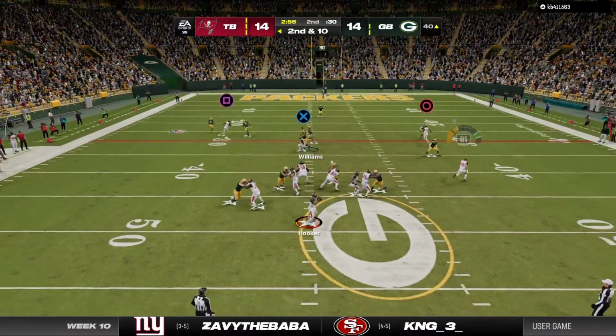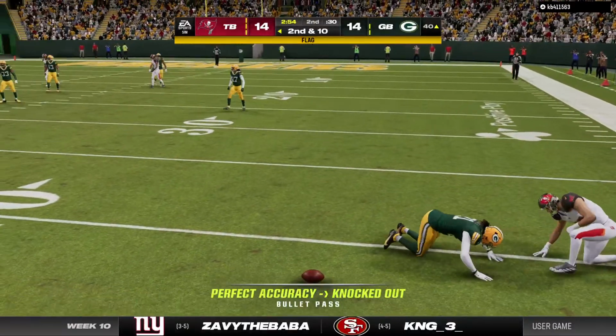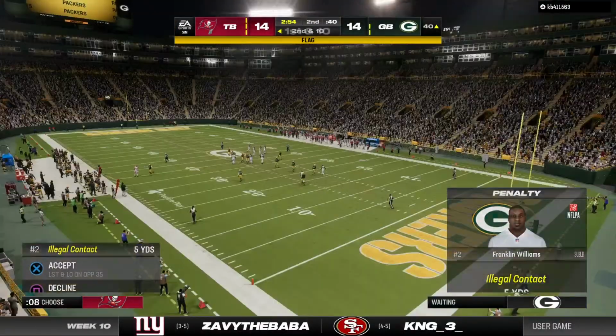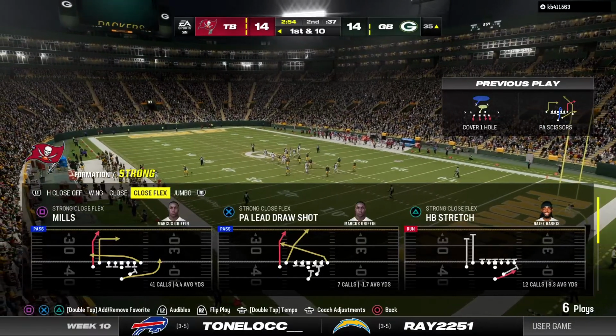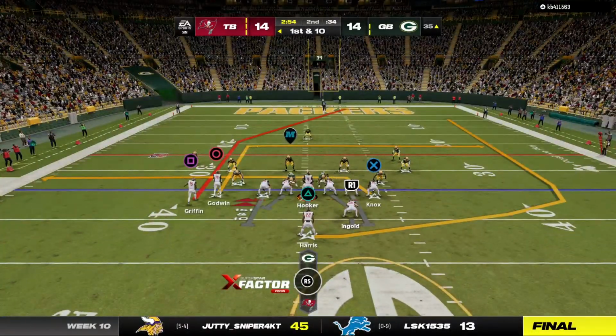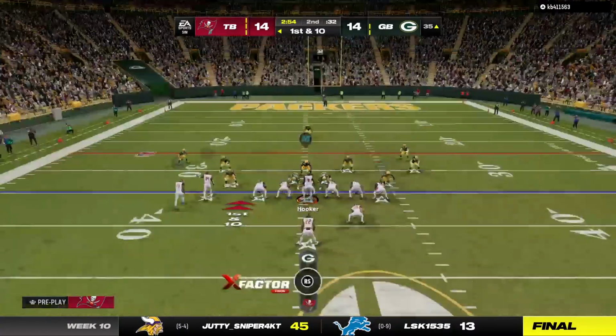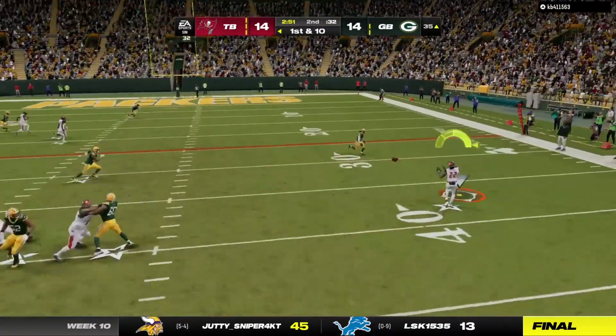Hooker's going to throw it. And that'll be incomplete. We do have a penalty flag down, however. Let's see what that's about. Ready, break. Hooker to throw on 1st and 10.